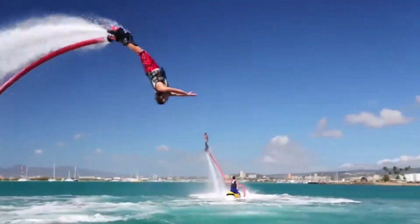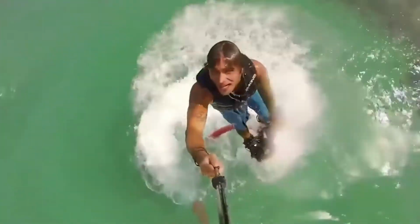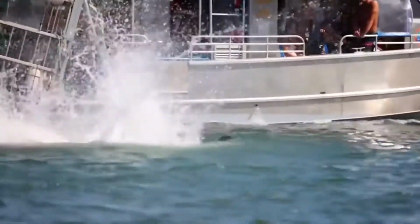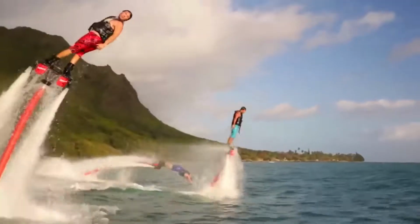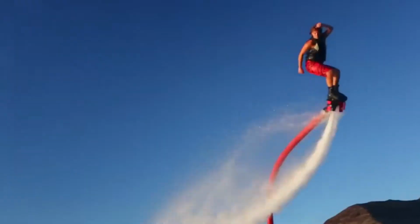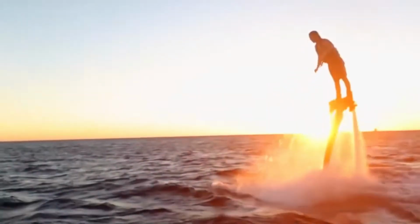It should be noted that the power of this device is between 180 and 300 horsepower, and the bigger the engine power, the higher the intrepid user will fly. Flyboard can reach a top speed of 25 miles per hour. The device can be used to perform gymnastic and acrobatic tricks on top of the water, and you can buy this fantastic gadget for $5,000.